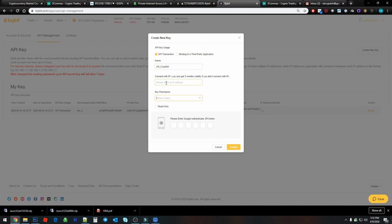You can put an IP address here, so only your desktop or phone will be able to connect. But for the tutorial, I'm not going to set that up. And you want to go ahead and click activate order and positions. As you can see, it doesn't have withdrawal, so nobody can. This API cannot withdraw crypto from your account. Pull it up here.